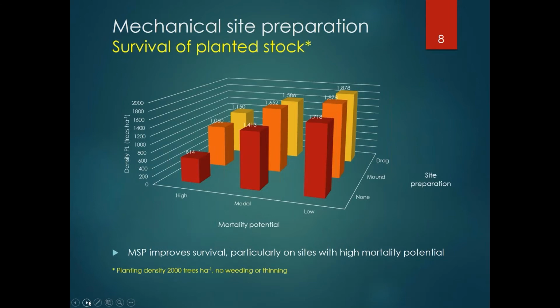So here we go. I'll start out by talking about the effects or benefits of mechanical site preparation. I have tried in this and the following slides to be somewhat consistent in showing, first of all, at the top, a title indicating the treatment and the attribute of interest. And there's a yellow footnote at the bottom of the page, giving more detail on the specific scenario that I used.